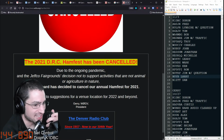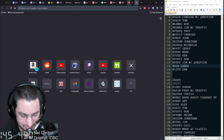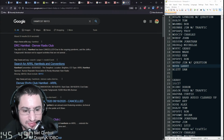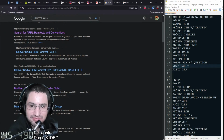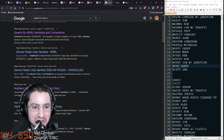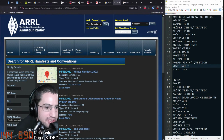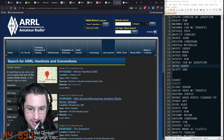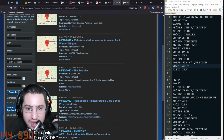This is K1DBC Net Control. WD0CIV here, W0TX Repeater. All right, sounds good. Yeah, swap fest, ham fest. Yeah, absolutely. Our club unfortunately isn't having one. ARRL.org has a good ham fest search. Looks like Winter Ham Fest in Loveland, Albuquerque. They have one in Boulder coming up. These are all 2022 though.